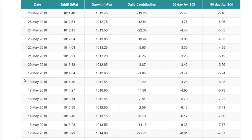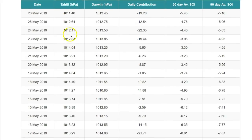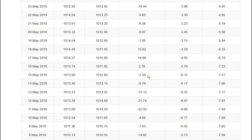So what effect are these weak warm waters on the equator in the Nino 3.4 region having on the atmosphere? Well, one way you can do that is by looking at the Southern Oscillation Index. Here we go, SOI. Difference in pressure between Tahiti and Darwin. When the index is negative, it suggests the active phase of the MJO. And today we're at minus 19.28. Pretty good. Suggests the active phase of the MJO. It's been negative for about 8 days.